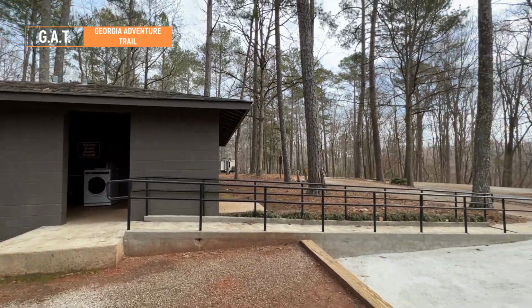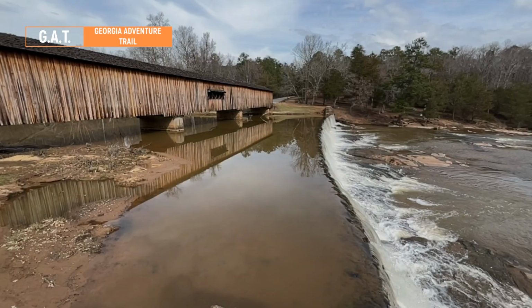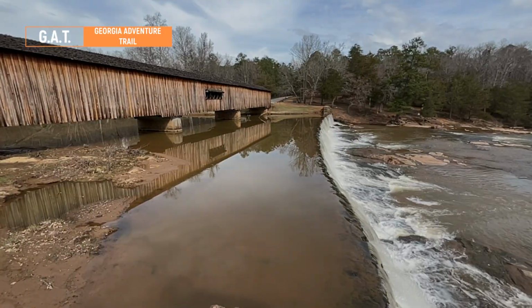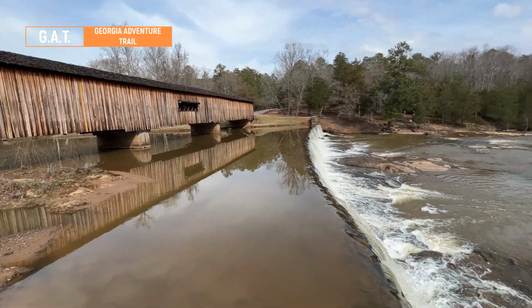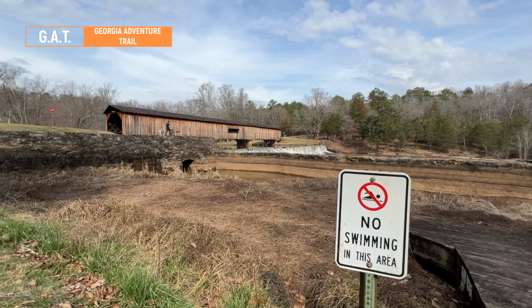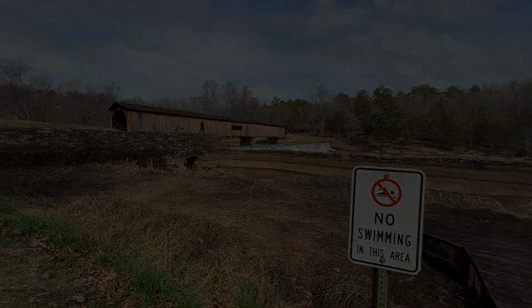For example, the landmark for which the park is named, Watson Mill Bridge. It's a 236-foot Town lattice type covered bridge, and the oldest in Georgia of this type. We spent a good deal of time here and couldn't help but take a ton of photos, some of which are definitely going to be framed.